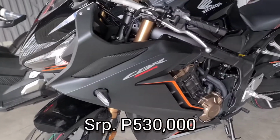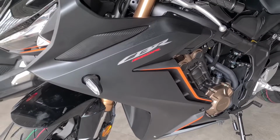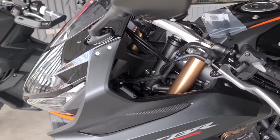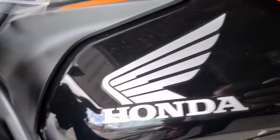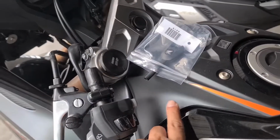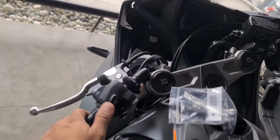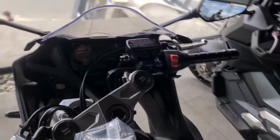As you can see, the fairings are matte finish. Matte finish yung fairings niya. And the tank is gloss. Glossy yung finish. Some portion niya is matte. Ito is matte pa rin. Mas medyo naka-lean forward yung handlebars niya. Parang ganda.